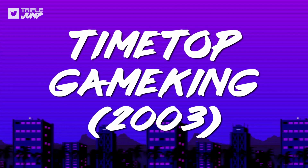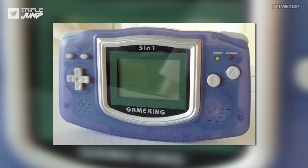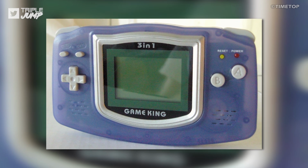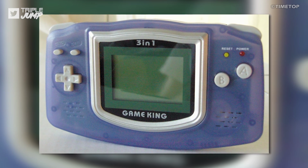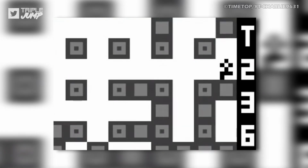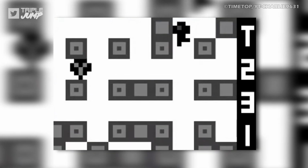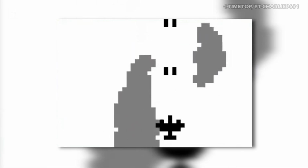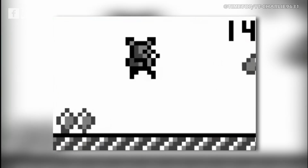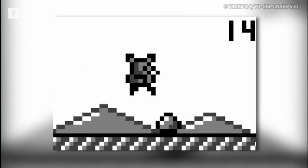Number 48. Time Top Game King, 2003. The Time Top Game King seems to have existed only to trick people into buying it. It's designed to look physically like a Game Boy Advance, right down to the thing including cosmetic shoulder buttons, but when you boot it up, you'll see that the games are far below the standards of the original Game Boy. Maybe I should say if you boot it up, as it doesn't seem many people did that. Sales figures are surprisingly not available, but surely anyone who actually played this in 2003 would still be laughing to this day.